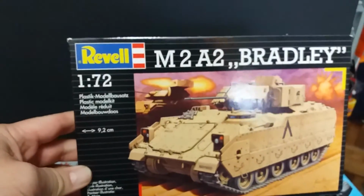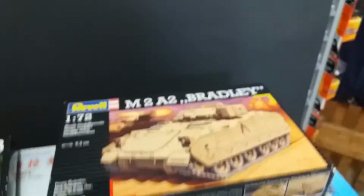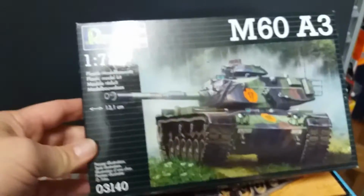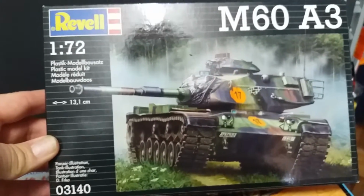I got the M2A2 Bradley. Pretty sweet. And I got this one too, the M60A3, which I still have in 1/35 scale, one that I need to get working on soon. That'd be that one right there.